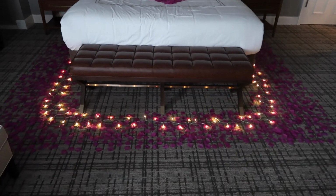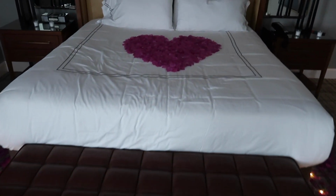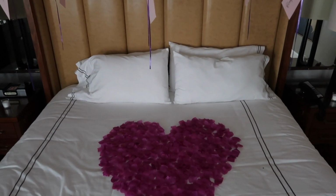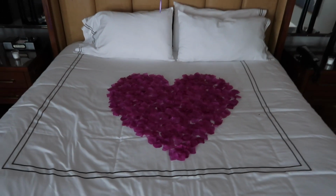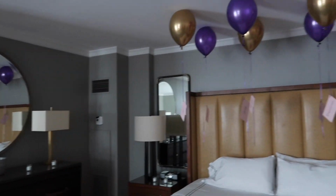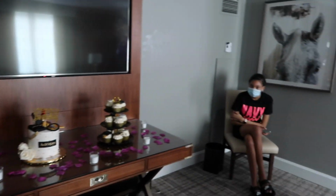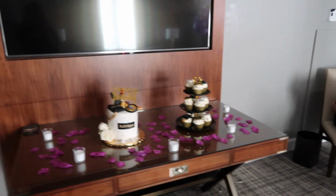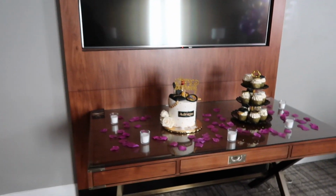Really cute and romantic. There's a huge heart in the center of the bed that Shaylin did. She did a great job on the heart. And then when you turn around, well, actually, if you come around this way, Jalen also did the floor. She's tired.